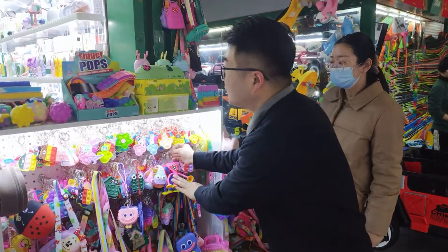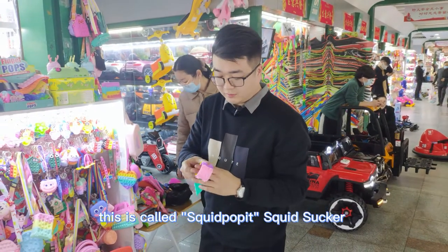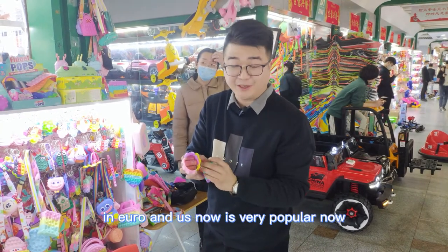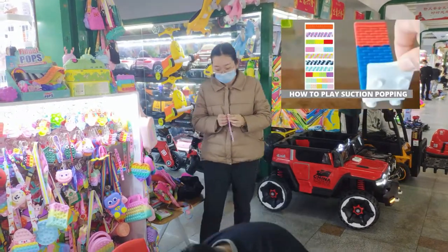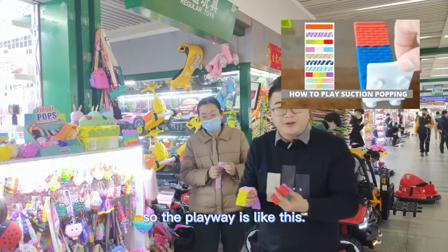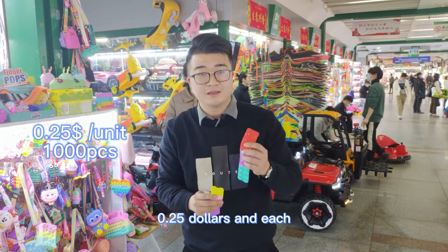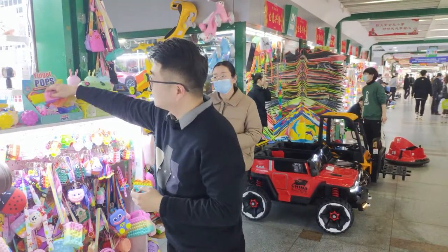Okay, I found this one is also new. This is called a screw duple. So I don't know why it's popular, but really in Euro and US now it's very popular. This is fridge toys as well. I will show you. So the play way is like this. Okay, so this one is around 25 cents USD, and each carton is around 1,000 pieces.